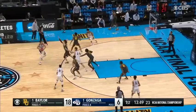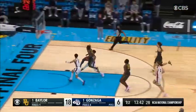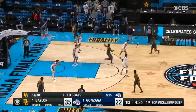I like it, man. I think Davion goes to the Pacers. Him and Brogdon together sounds great, because Brogdon's going to do everything else. Yeah, Davion, it's going to be interesting to see where he goes on draft night.